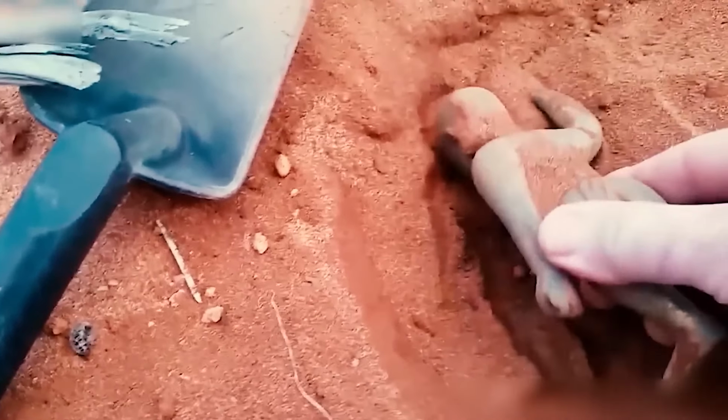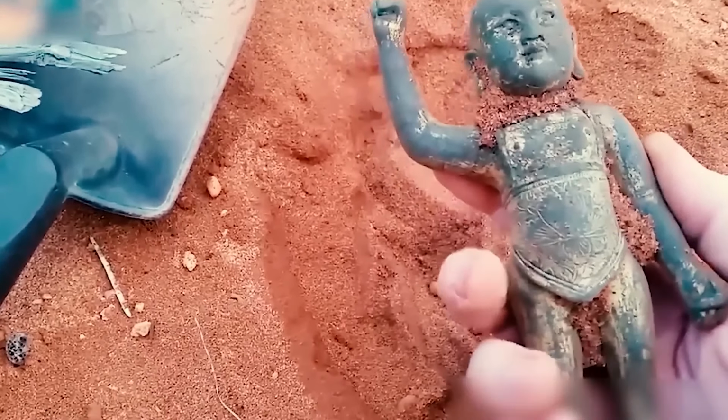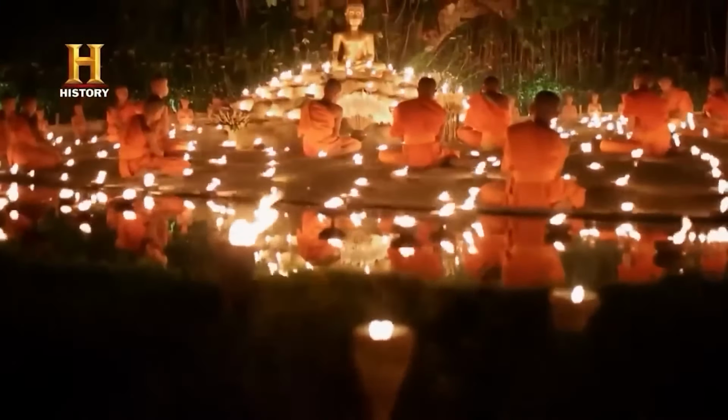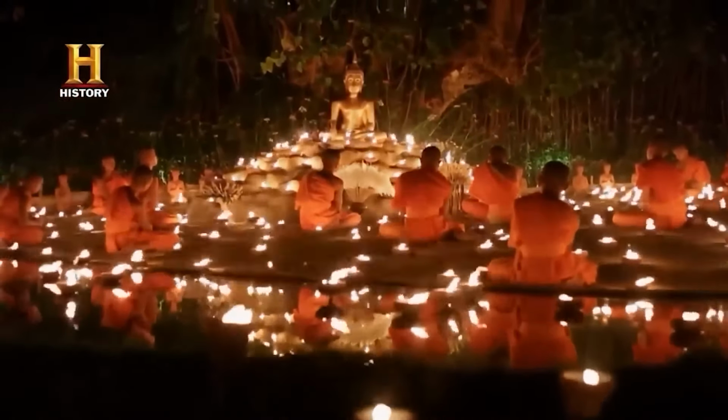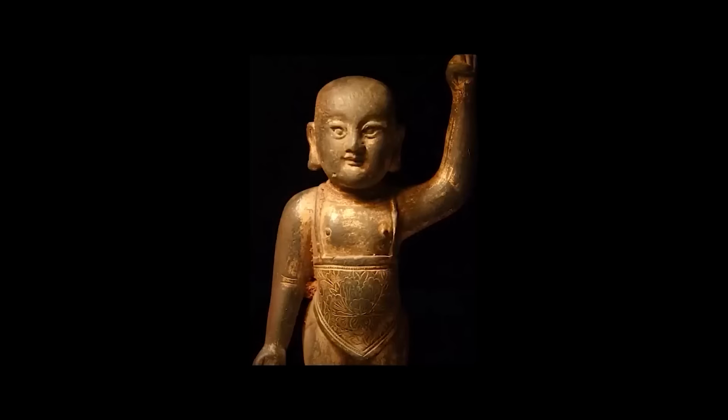This surprising revelation sparked controversy. Some thought it was fake, while others wondered how a statue from the Ming Dynasty ended up in Australia. Experts determined its authenticity after some time, but the mystery of its origin persisted.